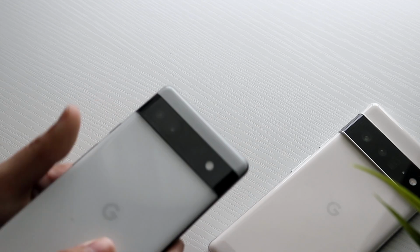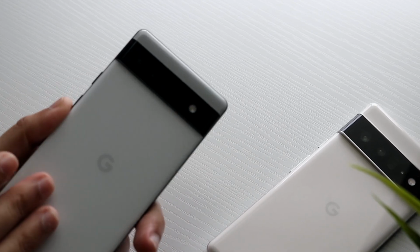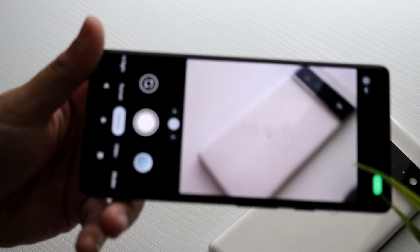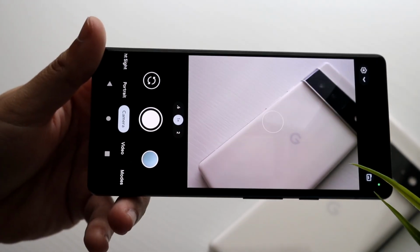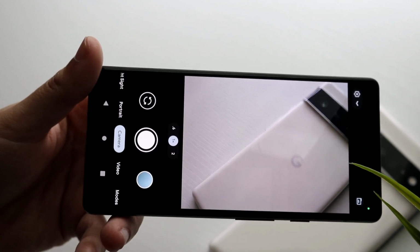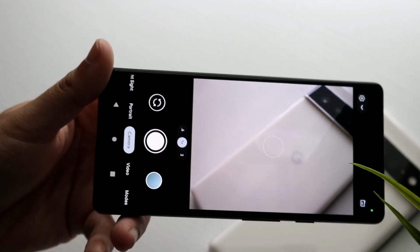On the 6a, I think Apple, or I think Google, did a good job in this specific camera, and I do think it holds up fairly well. Like, is it perfect? Absolutely not, but I think it gets the job done. You have that ultra-wide sensor built in as well, which is a really nice touch, and I do like having the amount of cameras and features that the Pixel 6a has at 449.